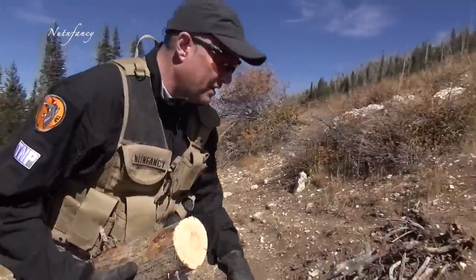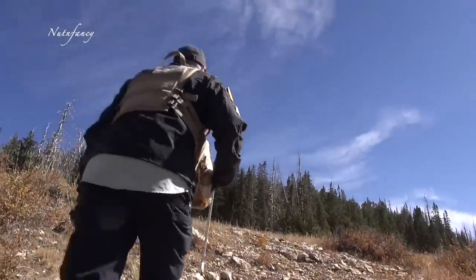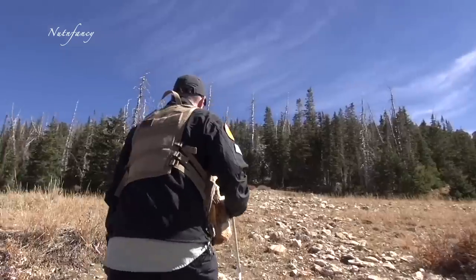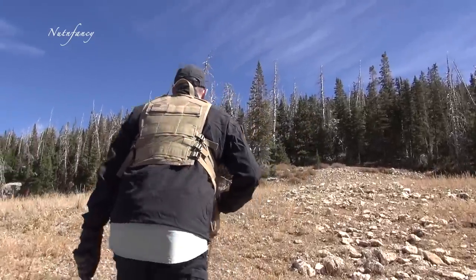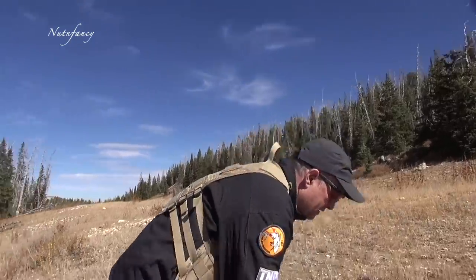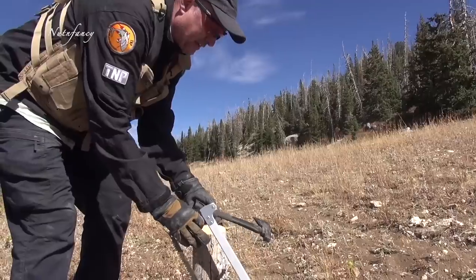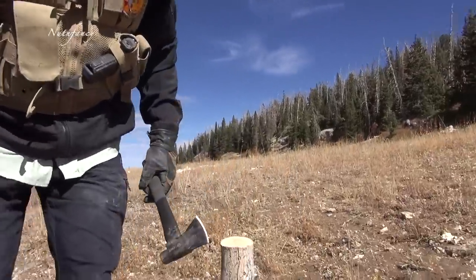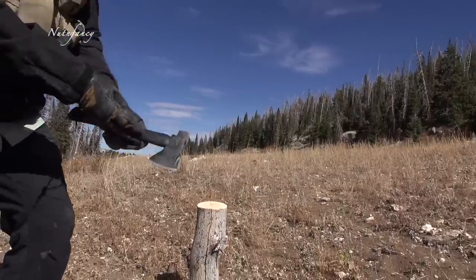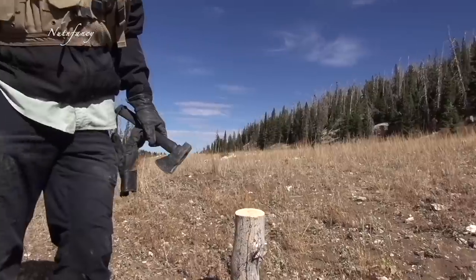Let's go up here to split it and we'll get better scenery up here. We'll keep it rolling. I think this is going to be interesting because I don't think it's going to do that good. That's my prediction, that this ain't going to do so good. It's going to get stuck in the log and you're going to have to bang it out with another baton or something. Let's give it every opportunity to succeed. Put some oil on it.